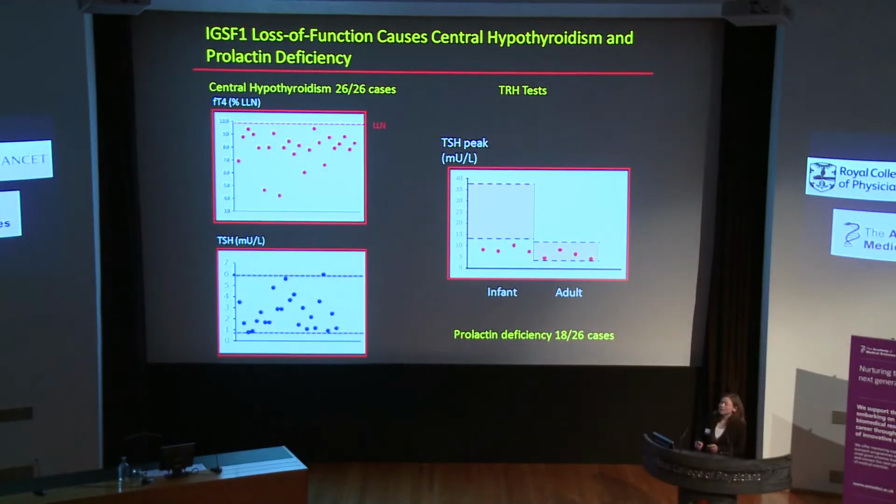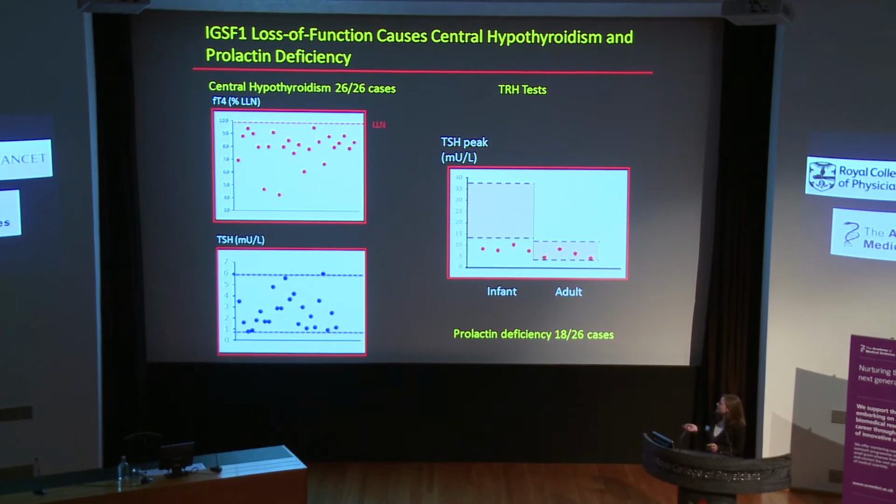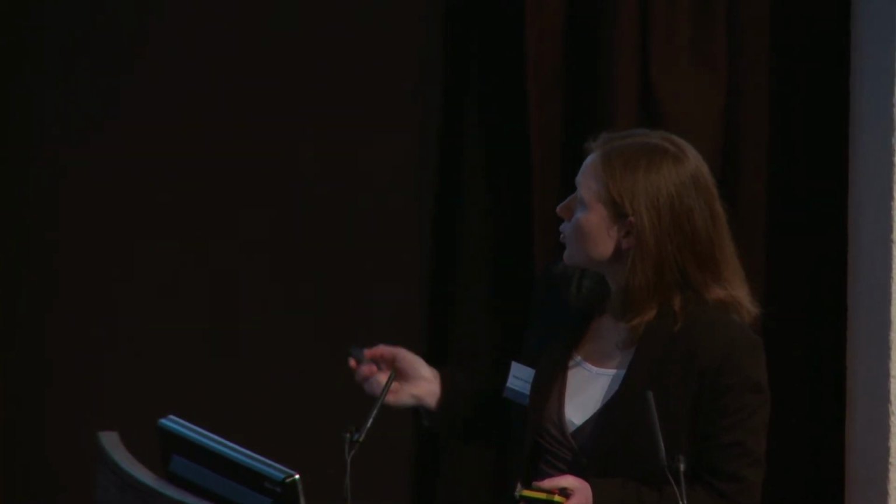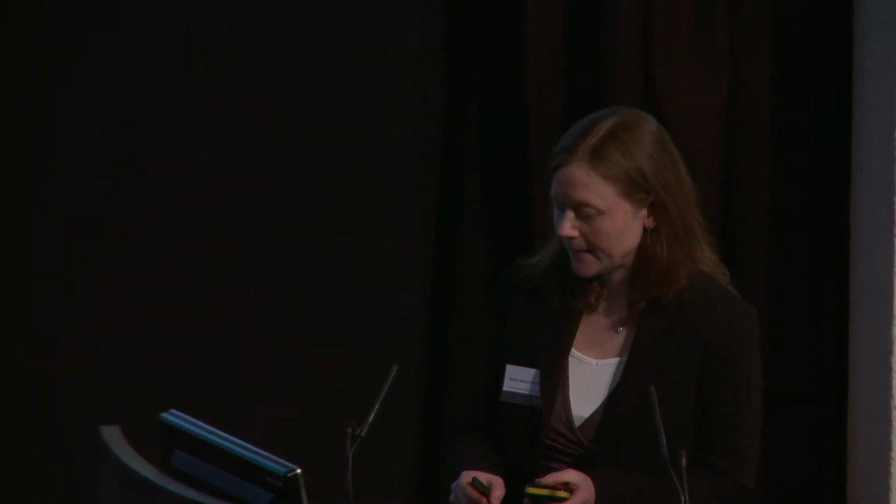But although the central hypothyroidism is a universal phenotype, you can see that there's quite marked phenotypic variability. So some individuals have quite profoundly decreased T4 levels, whereas in others they're only just below the lower limit of the normal range. Eight individuals had TRH tests prior to commencement of thyroxine treatment. In infants, the TSH peak tends to be blunted, whereas in adults it tends to fall within the normal range. And we also found that just over 50% of our cases also had prolactin deficiency.